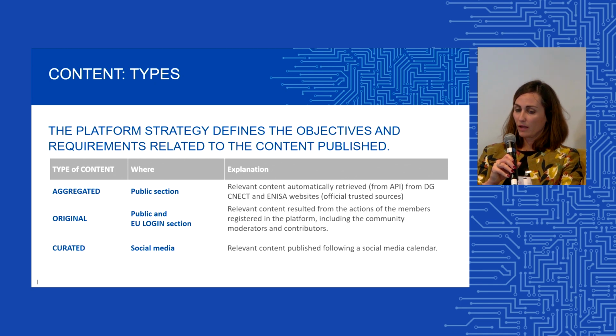Then there is the original content, which is mainly in the public and in the private sections, and it is content that the registered members are inputting in the platform, such as in the communities and in the forums, for example. And then there is the curated content that refers to social media, and it is content that will serve the platform to get more users. So through social media, we have some boosting of users for the platform.